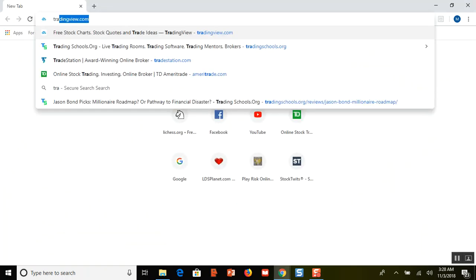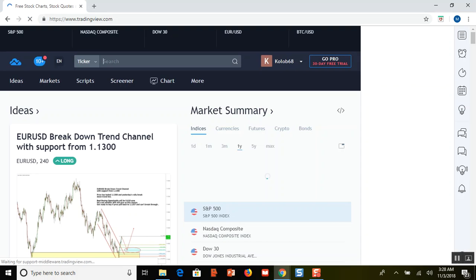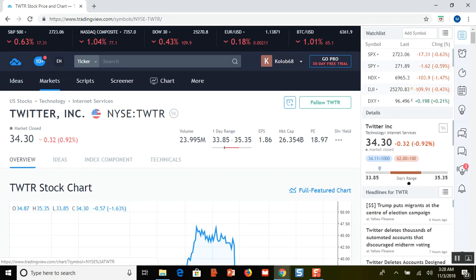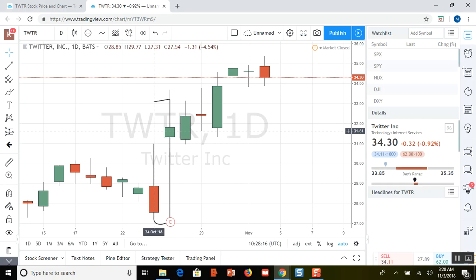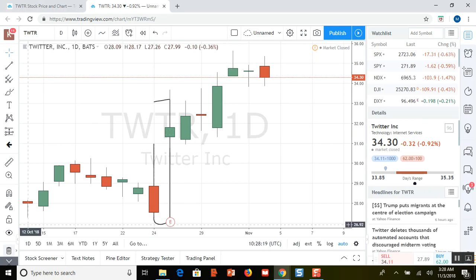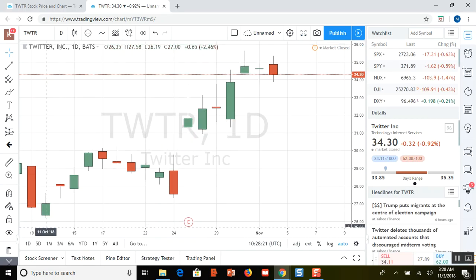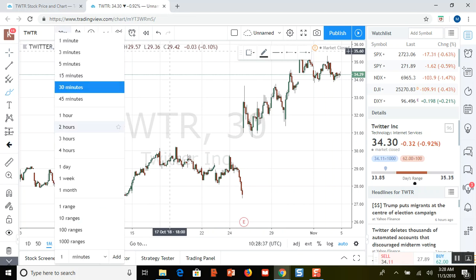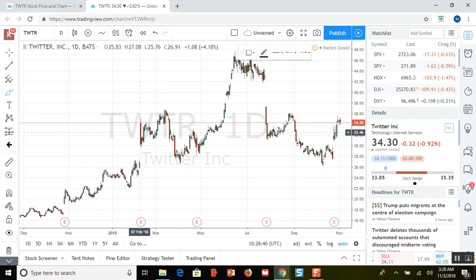TradingView is the website that I like to use for my charting. Let me pull up Twitter here, and let me go ahead and pull up the chart here, and let's go ahead and reset all of this, and let's put in a 1 month chart. And now let's go to the 26th. Here's the 26th right here. Let me pull up my drawing tool. So this is actually, let me go ahead and put it on daily. So this is a 30-minute. Let me put it on a 1 day. There's a 1 day.